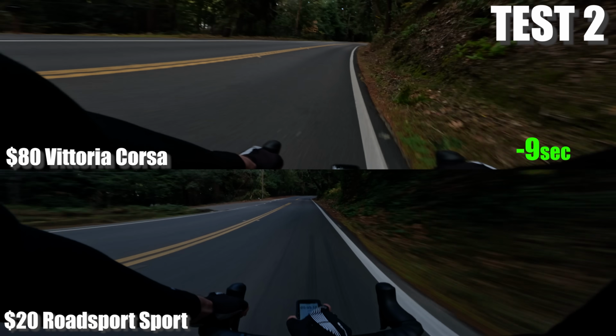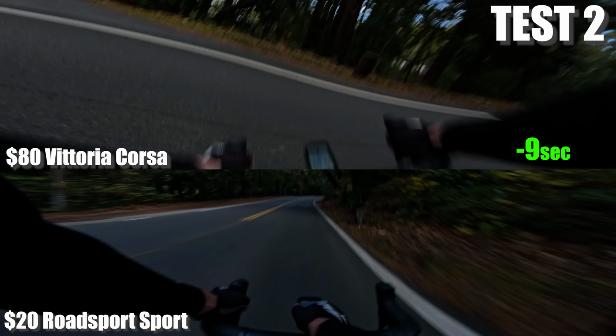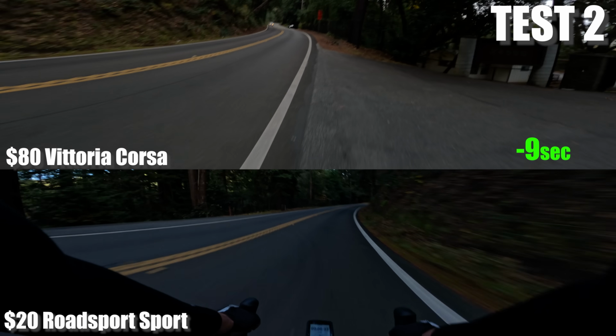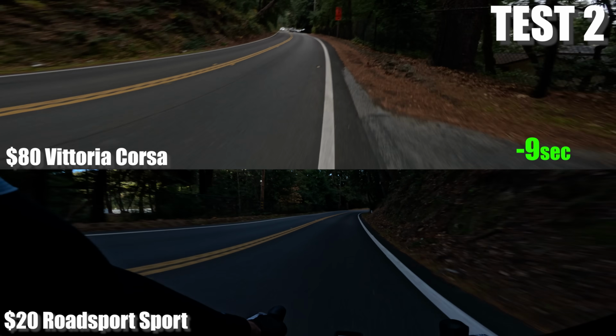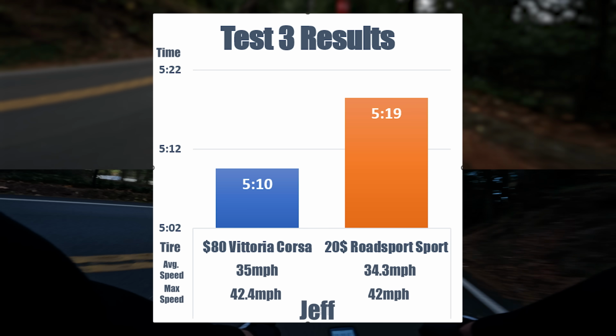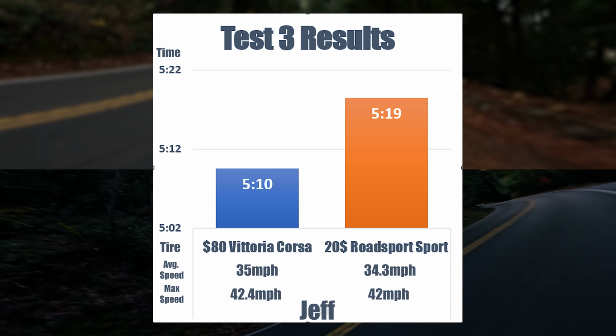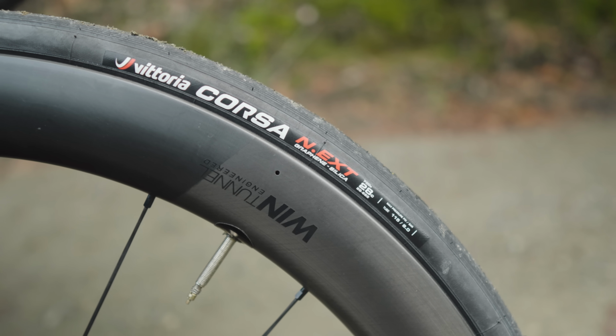Yeah. And you can really see the difference here. I mean, it's like a couple hundred meters or something done on the bottom. So don't just take our word for it. We could sit here and wax poetic about the differences between tire compounds. But yeah, for all those reasons we mentioned, and then the time savings we saw, it's kind of a no-brainer for me. It's $80 well spent.